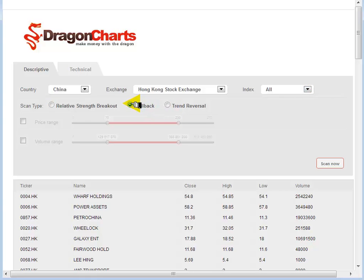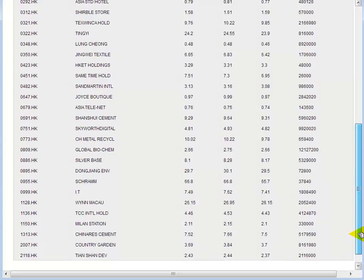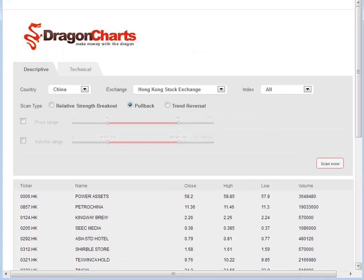And we simply hit the Scan Now button, and we get a list of stocks very quickly, just like that, that meet our criteria. So out of more than 1,000 stocks in the Hong Kong exchange, we quickly narrowed it down to about 30 of them that are setting up for a pullback play, for example. And then we can add in criteria here such as price range, minimum price, maximum price, minimum volume, maximum volume.